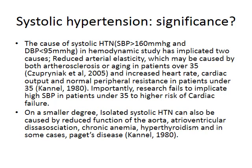The significance of systolic hypertension. The cause of systolic hypertension in hemodynamic study has been implicated to two causes: reduced arterial elasticity, which may be caused by both arteriosclerosis and aging in patients over 35, and an increased heart rate, cardiac output, and normal peripheral resistance in patients under 35. Importantly, research fails to implicate high systolic blood pressure in patients under 35 to a higher risk of cardiac failure.